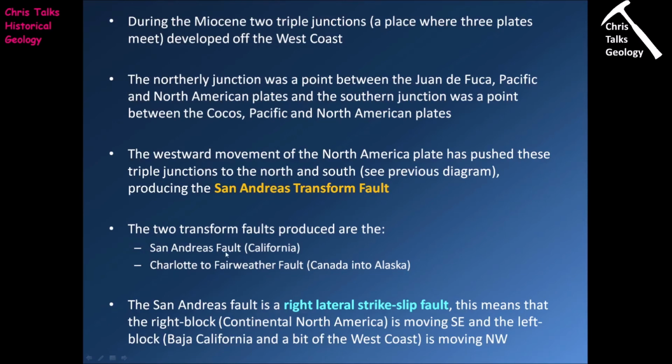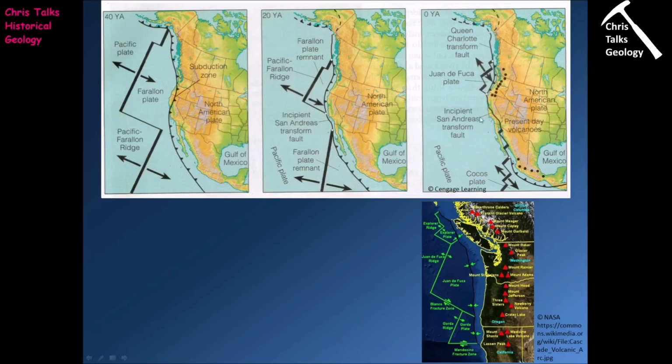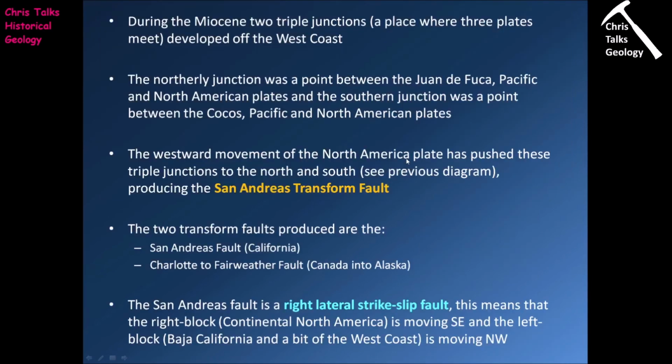So in terms of these faults, the San Andreas and the Queen Charlotte fault, these faults are right lateral strike-slip faults. So this means that the right block, which is continental North America, is effectively moving to the southeast, and the left-hand block, which is Baja California and a bit of the west coast plus the Pacific plate, is moving to the northwest. So if we just go back, we can see that the Pacific plate here, including Baja California and a bit of the Californian coast, is moving in a northwesterly direction, which therefore means that North America must therefore be moving in a southeasterly direction, because they obviously have to move in opposite directions to each other.